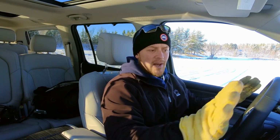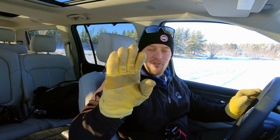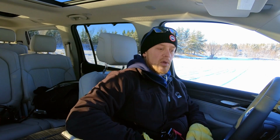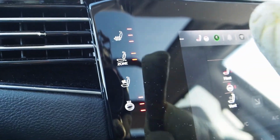Alright, we've got to do the glove test. Of course, if it's cold out like it is today, you'll be wearing gloves. We've got all these shiny, flush-mounted, touch-responsive buttons in here. Let's see how they work with your gloves on. And these are not touchscreen-friendly gloves, so let's see how this is all going to work. Your heated seat and steering wheel controls right here on the left, and let's try those out.